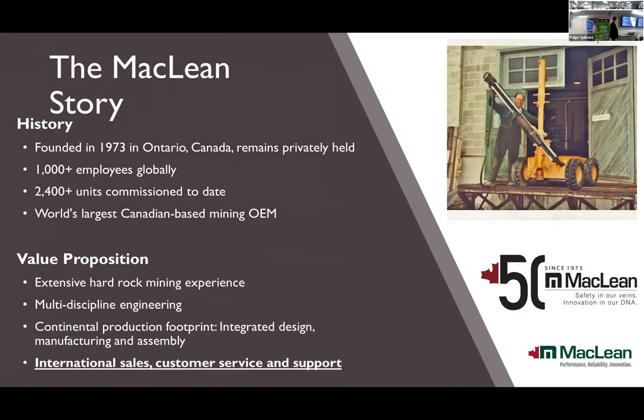The company was founded in '73, just in southern Ontario, retrofitting mine tractors. The company has since grown to over 1,000 employees and commissioned over 2,400 rigs. We have employees on four continents, in six countries. And the majority of the company's experience is in the hard rock industry.